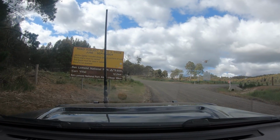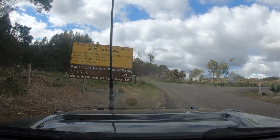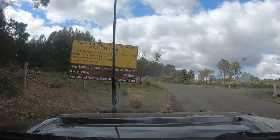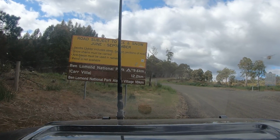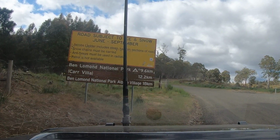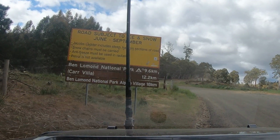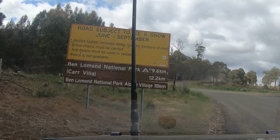We're at the entrance to Ben Lomond National Park, and this is a pretty cool little sign. Antifreeze must be used in radiators. I don't think I've ever seen a sign like that. You take it for granted in cold climates like North America and Northern Europe, but I guess in Australia it's not really taken for granted. And of course the problem with that is if you don't use antifreeze and the water freezes in your engine block, it'll crack your block.